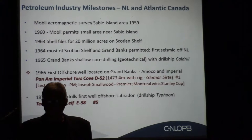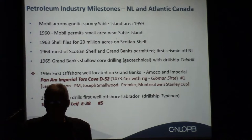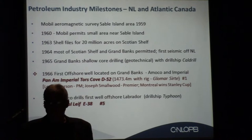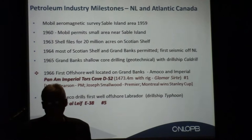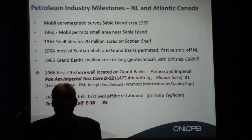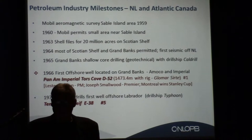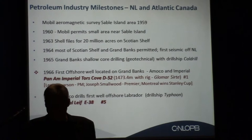But let's look at some of the milestones in the Atlantic area. It really started in 1959 with Mobil, down off Sable Island. By 1964, there was some seismic offshore in Newfoundland. And in 1965, we had some core drilling off the Grand Bank in the southern area with the drill ship called Drill. That was geotechnical, to see what the bottom surface looked like. The actual first offshore well was drilled by Amoco and Imperial using the rig, the Glomar CERT. And just for context, Lester Pearson was the PM, Joey Smallwood was the premier, and Montreal won the Stanley Cup. And in 71, the first well was drilled off Labrador.